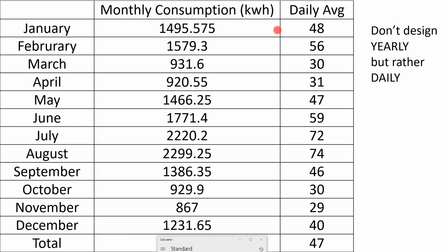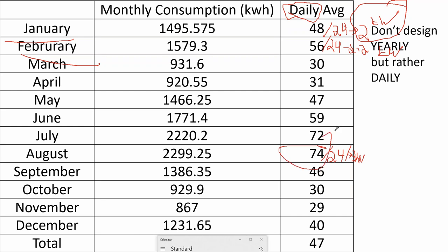And so what we can do is say, okay, we know how many hours there are in a day. If we divide by 24, we get about 2 kilowatts of average power draw in January. Divide by 24 and we get about, I don't know quite what it is, let's just say 2.2 kilowatts of power draw in February. We go into August and divide by 24, and we get about 3 kilowatts of average power draw in the summertime. And so our average power draw from winter to summer is ranging between 2 kW and 3 kW.